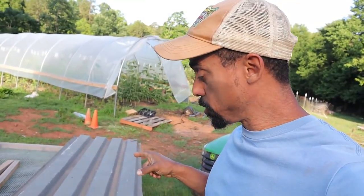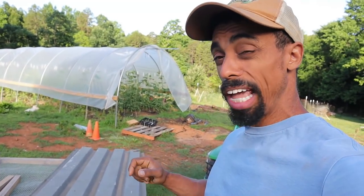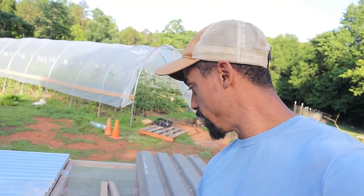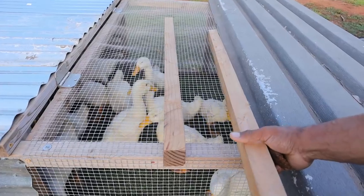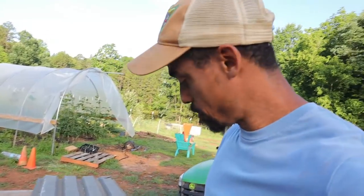I still need to put some final touches on this chicken tractor, or duck tractor actually, but with the prices of wood, and it's been really, really hard to find cedar wood here recently, because that's the wood we prefer to use, because it's not pressure treated with anything. It's just naturally water resistant and insect resistant. So just have to keep looking.